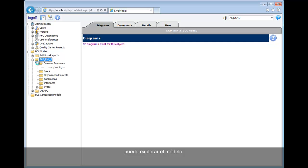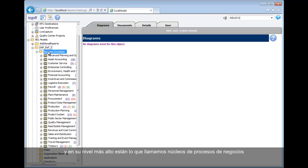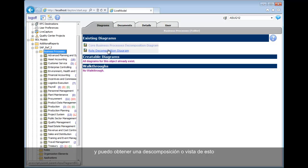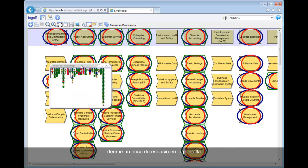So I can explore the model at its highest level with core business processes, and I can also get a decompositional view of that, which will include all my annotations for used, impacted and testable. So let's just give me some screen space here.